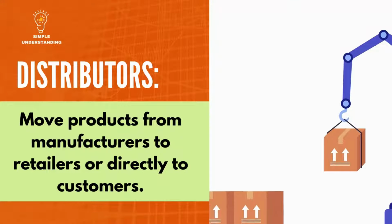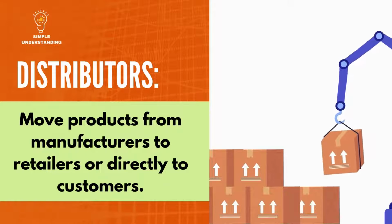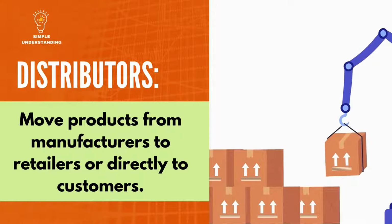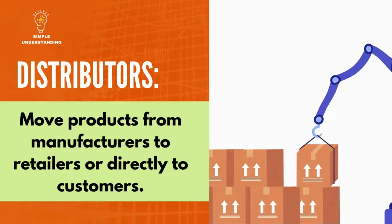C. Distributors. Role: Move products from manufacturers to retailers or directly to customers. Example: A logistics company transports goods from a warehouse to retail stores.